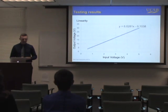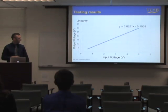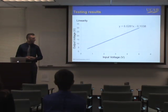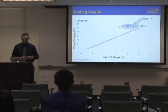So, some results of the testing. This was the linearity testing. Here I just used a microcontroller to sweep the input voltage and also measure the output voltage. As you can see, the result was very linear. The equation we got was shown here, and as you can see, the slope was 6.02, so approximately 6, which is what we designed the circuit to do.